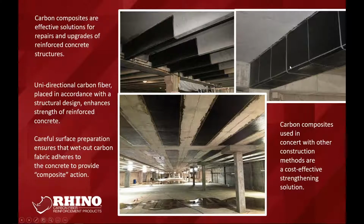This is a shear reinforcement. They're usually called stirrups or horseshoes. This is a flexural reinforcement. It actually goes on the bottom of the slab. In this particular case, they had to take out some supports that were around here, and they needed to carry the load across those spans.